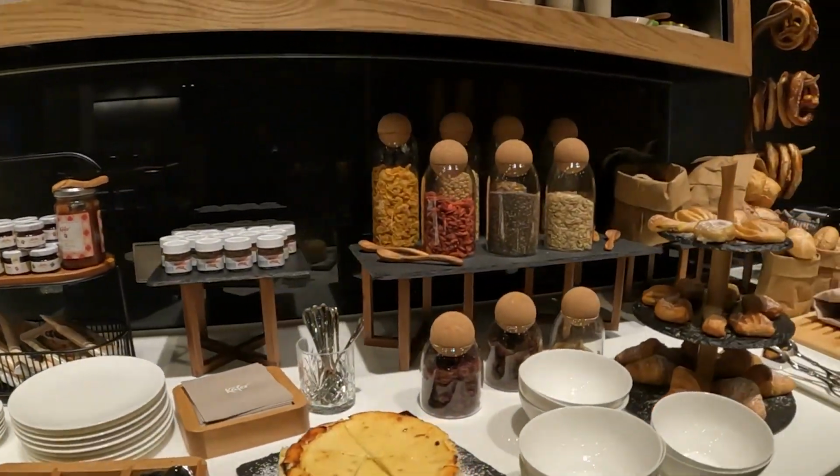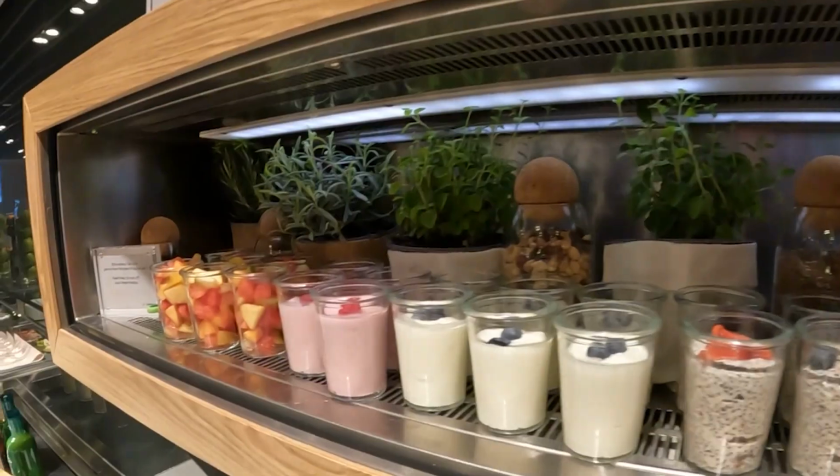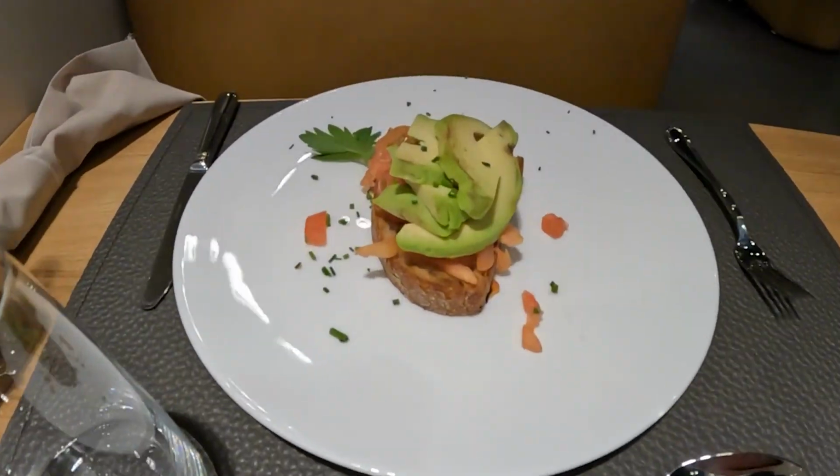Just ordered my food on the menu, so let me show you what I got. I mean, it looks good, smells good. Pancakes, avocado toast.